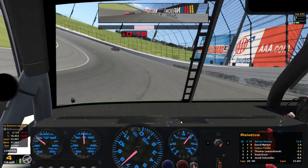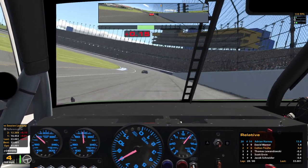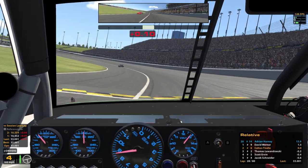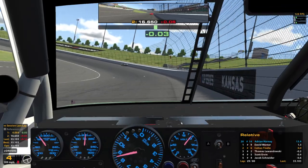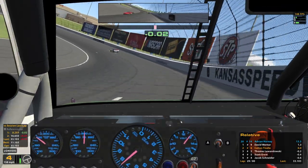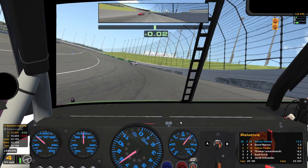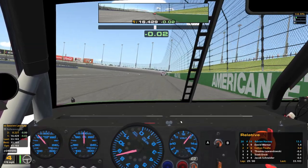Leader up there, running real close to the wall. I get some frame issues all of a sudden. Just likes to do that sometimes, I guess. Oh, leader's in the wall! Leader's in the wall hard! That's what we needed to see. We want a chance to catch him. Even after he did that, he's still over a second ahead.